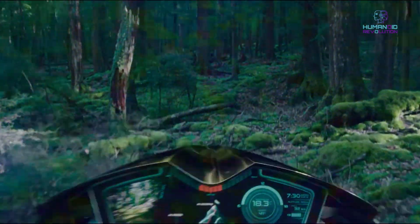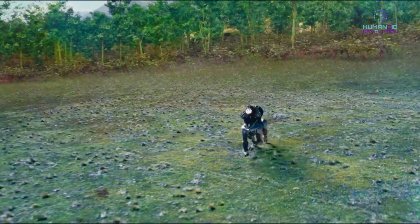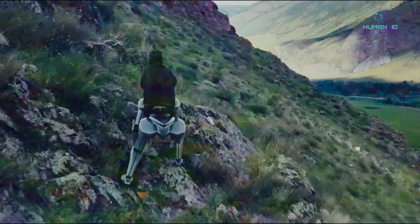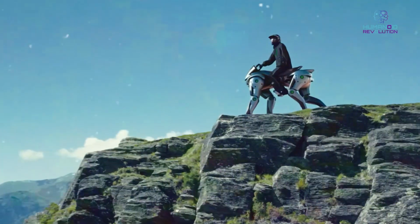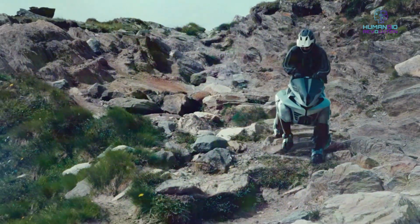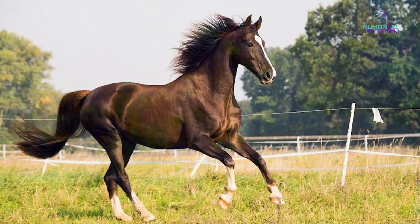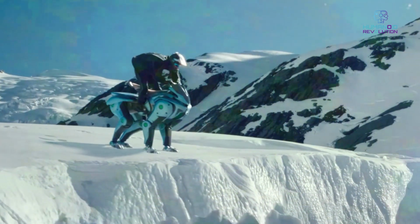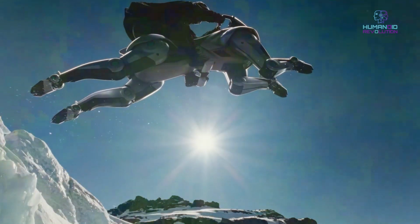CORLEO is powered by a 150cc hydrogen engine that produces electricity to power each of its four mechanical legs. Yes, 4 legs, not wheels. It runs, walks, and jumps. Almost like a real animal. Kawasaki didn't just make a robot that moves. They built a robot that almost feels alive.